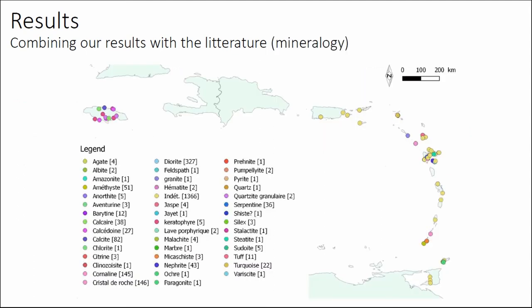The list of raw materials, based on our analysis and literature, is very long, as you can see here. The number of unidentified artifacts is also very high, since the major site, Soufrière, which is here, accounting for almost half of the record, is not precisely identified piece by piece, making it impossible to enter the data in the database.